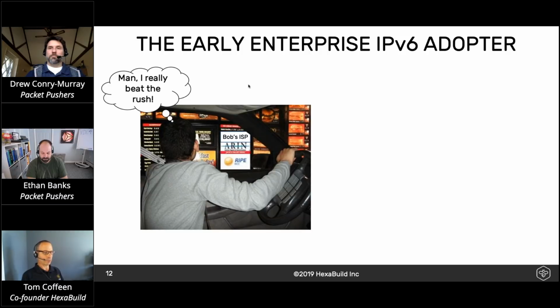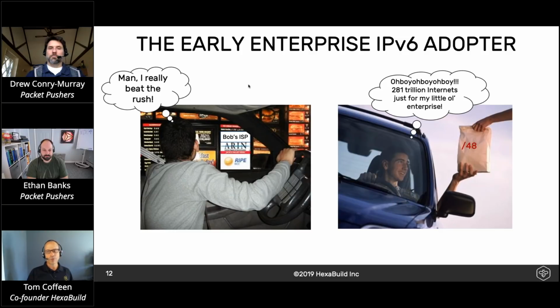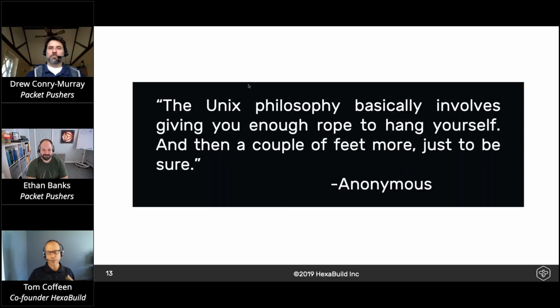He's still thinking in terms of the IPv4 network that he's been running. And so he gets a /48. And then on the surface, we think, well, hey, that's great. That's 281 trillion internets that are contained in terms of host addresses inside of a single /48. So he's pretty happy. But of course, talk about the UNIX philosophy, basically giving yourself enough rope to hang yourself with, and then a couple of feet more just to be sure.